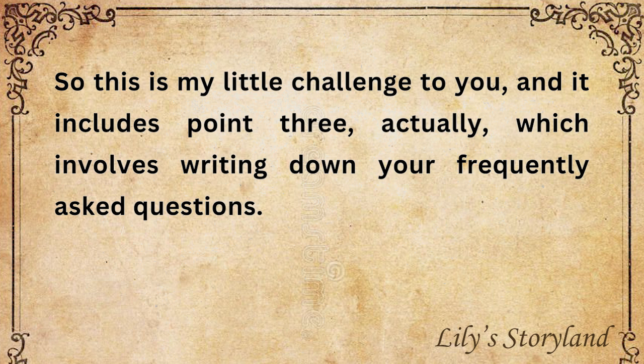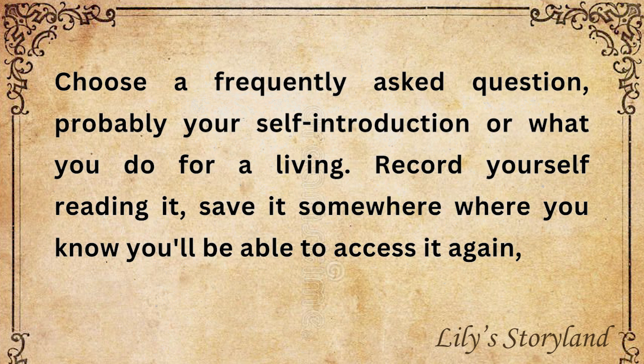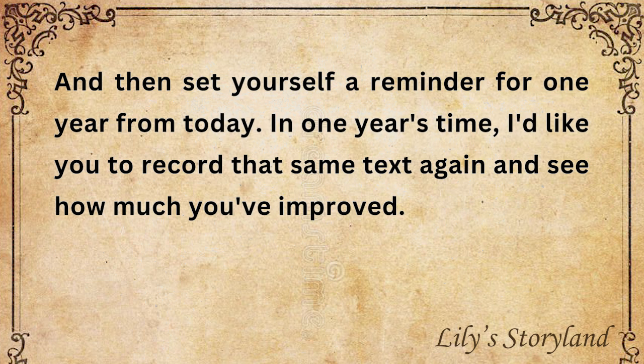So, this is my little challenge to you, and it includes point 3, actually, which involves writing down your frequently asked questions. Choose a frequently asked question, probably your self-introduction, or what you do for a living. Record yourself reading it, save it somewhere where you know you'll be able to access it again, and then set yourself a reminder for 1 year from today. In 1 year's time, I'd like you to record that same text again and see how much you've improved.